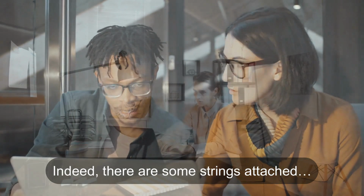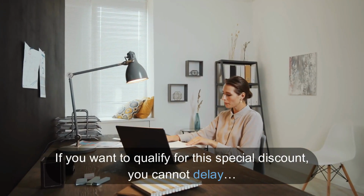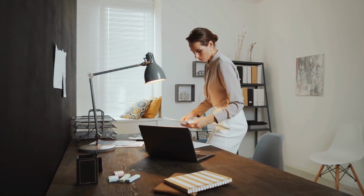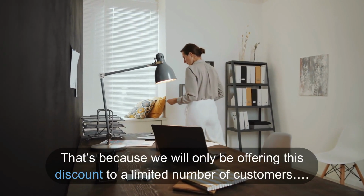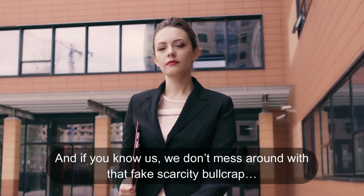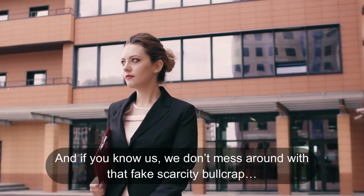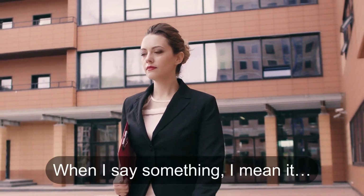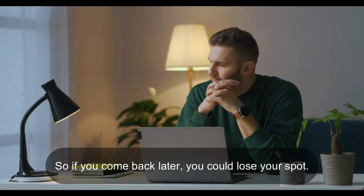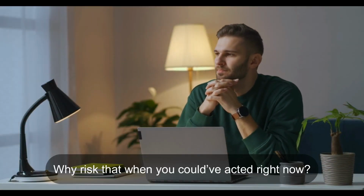However, there is a catch. Indeed, there are some strings attached. If you want to qualify for this special discount, you cannot delay. You must act now. That's because we will only be offering this discount to a limited number of customers. Once all the spots are taken up, the doors will be closed. And if you know us, we don't mess around with that fake scarcity bullcrap. When I say something, I mean it. So if you come back later, you could lose your spot. Why risk that when you could have acted right now?